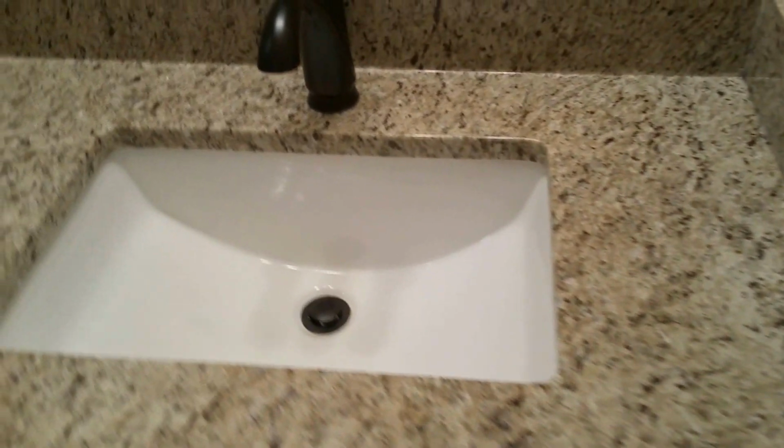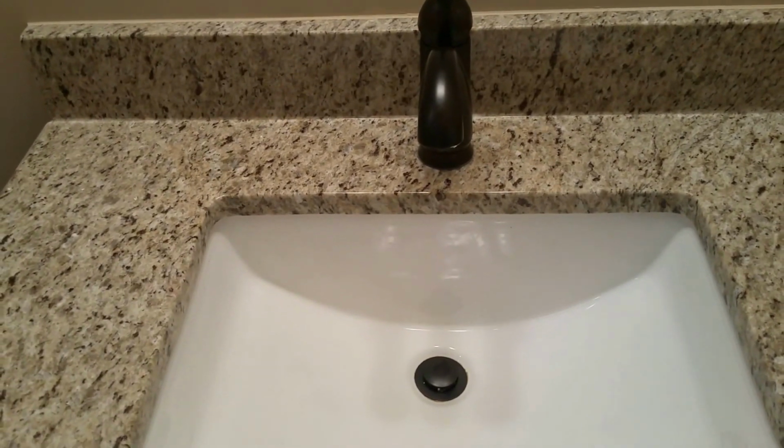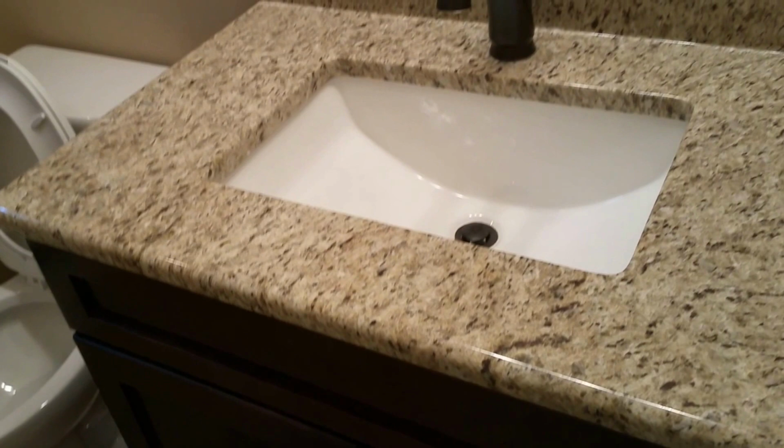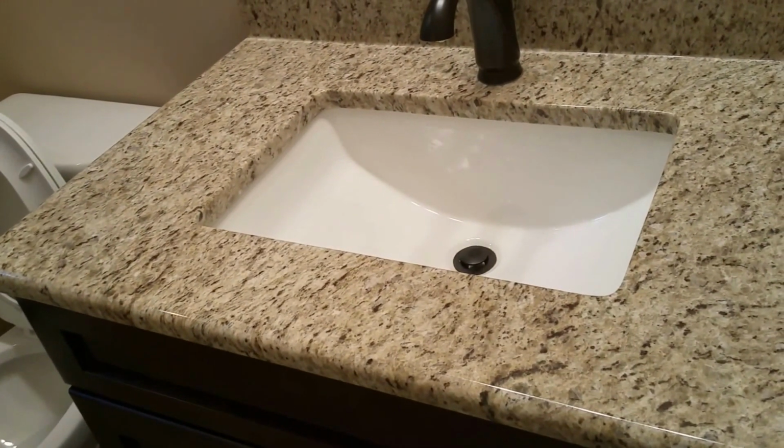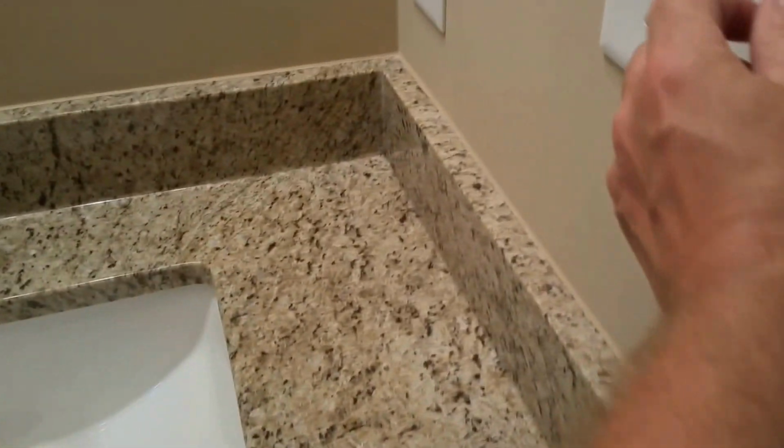But in the secondary baths, I always like to put granite. It costs a little more, but not that much. And if you're doing granite in the whole house, I like it so much better than a Formica or cultured marble. In my own house, I saved money, went with a cultured marble, and now I can't wait to tear it out and put in the granite. So anyway, that's my thought. Just do it the way you want it the first time, and you don't have to come back.